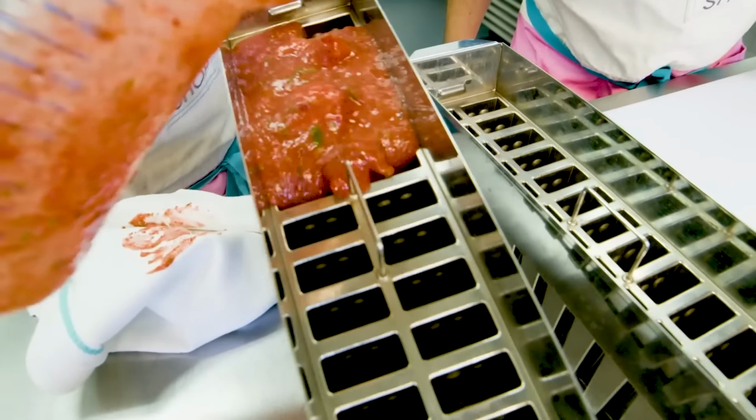Yeah, like a popsicle stick. Have you ever eaten a popsicle and you hold on to the piece of wood? Yeah, that's what we just put in there. That's what makes them so handy. Okay. And now we put it into our extra special popsicle machine.